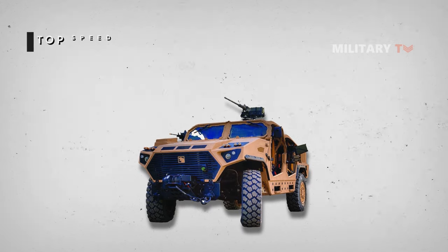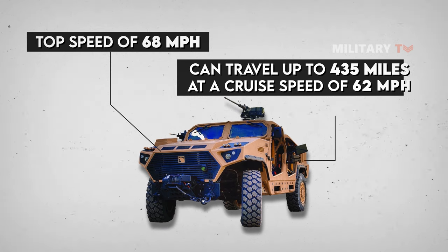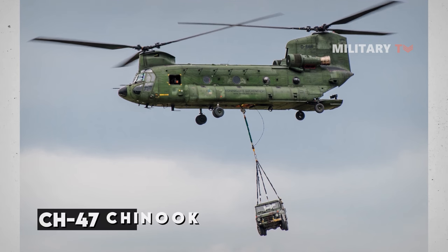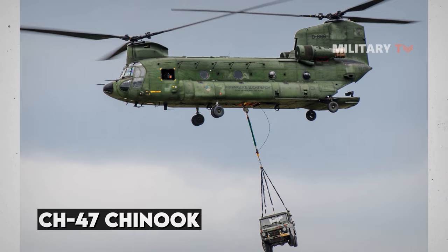The LRSOV has a top speed of 68 miles per hour and can travel up to 435 miles at a cruise speed of 62 miles per hour. Additionally, it can be transported to remote mission locations through heavy-lift helicopters such as the CH-47 Chinook, either as an underslung or internal load.